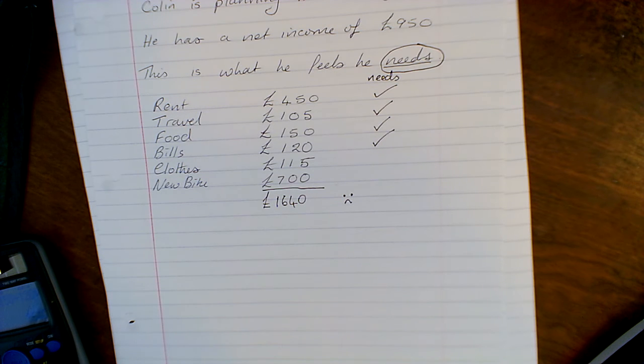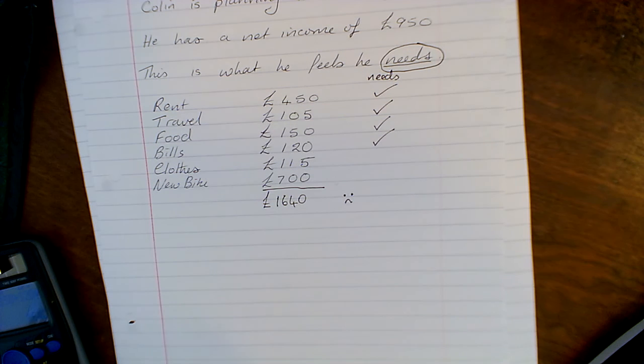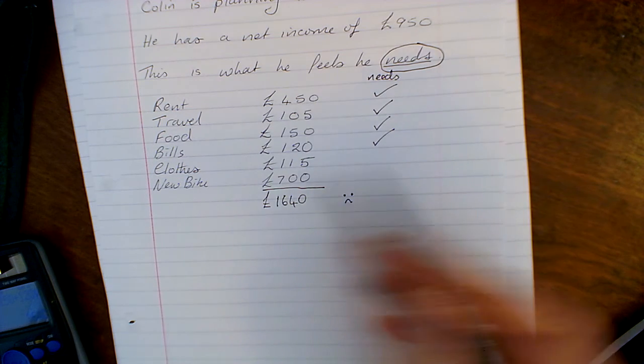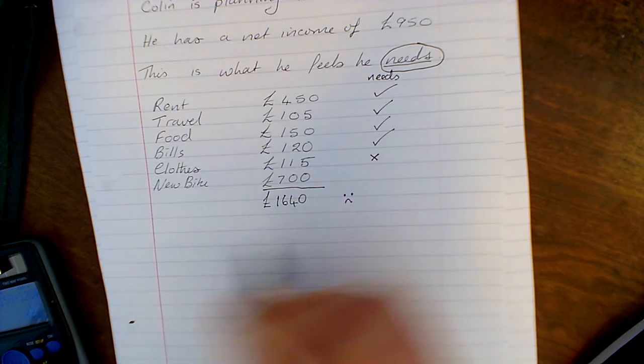Undoubtedly he needs clothes. We don't want Colin to not have clothes. But if you're going to spend £115 a month on clothes, you're actually spending quite a lot of money on clothes. Very few people suddenly find that the moths have eaten their entire stock of clothes one month, so they have to restock with clothes the next month, or they will have none. So actually, in general, that's not a need, that's a want.